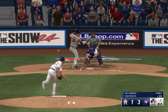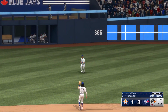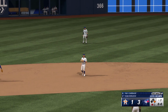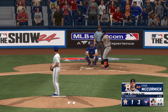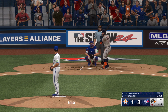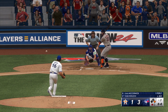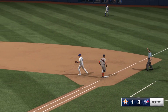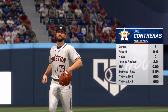The tying run at the plate. Swing and a ball lifted to left field. Drops into the glove. Chas McCormick up next for the Astros. Definitely wants to stay out of the double play here. Ball on the ground in the infield. Should be an inning-ending double play. On the ground, could be 2. There's 1. And that's 2. We're back, and a new pitcher here to start the bottom of the seventh.